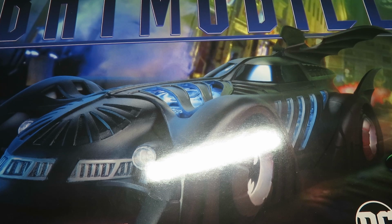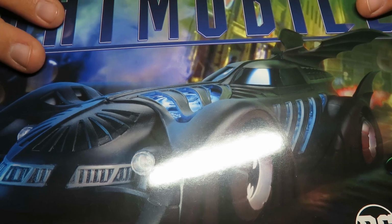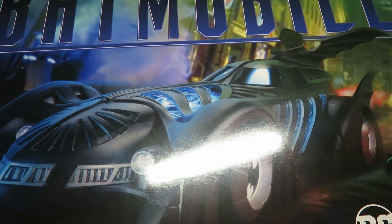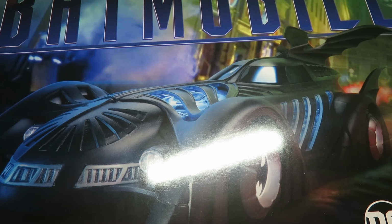I hope you guys are doing as well as I am because I got a new Batmobile here today. This is one of the newer releases, or I should say re-releases from AMT. It is the Batman Forever Batmobile. I'm really excited about this one because this is one of my favorite looking Batmobiles. I actually am one of the minority that likes Batman Forever.